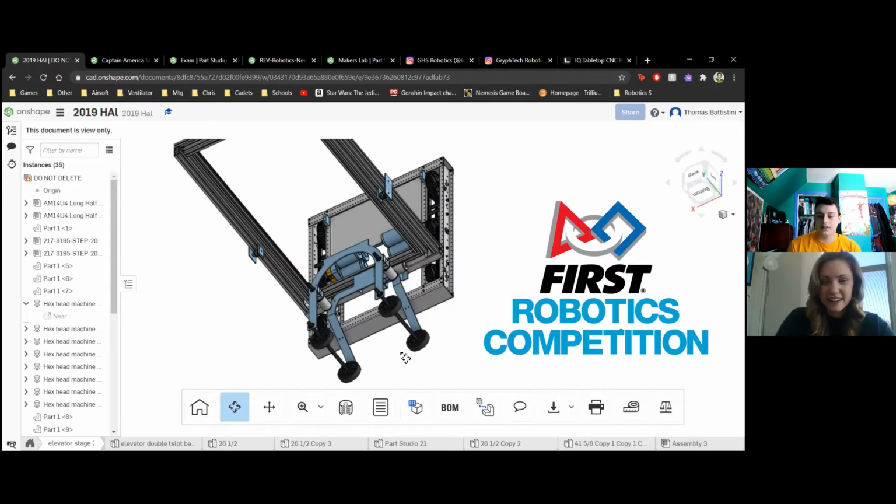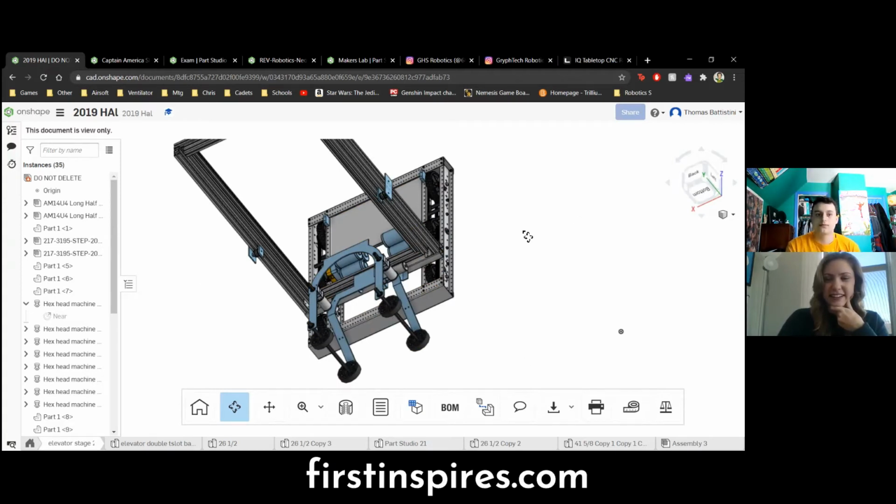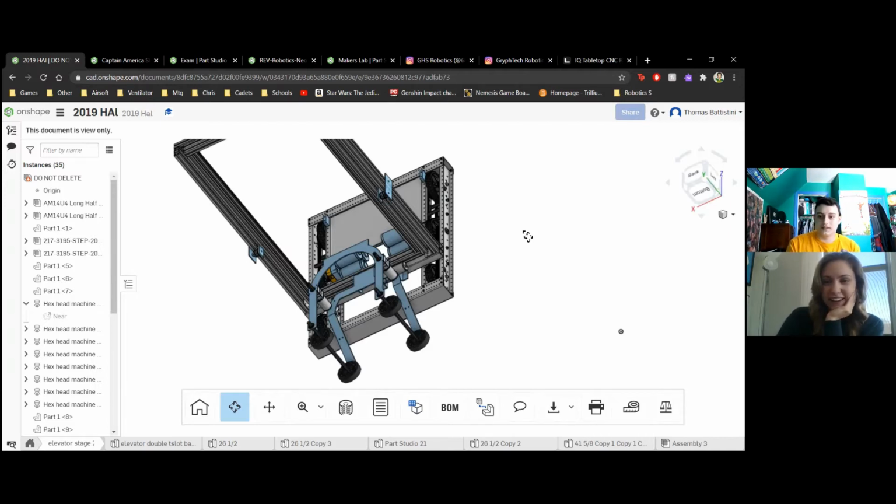We're part of FRC, FIRST Robotics, and we compete every year at a competition. This was our competition for 2019. If you search up firstinspires.com on whatever web browser you're using, you can find loads of different sources. The Blue Alliance shows all the matches at every single competition that's around. This is a worldwide competition. So there are teams from China, Afghanistan, Russia, England. Wow. Yep, think of a country and they most likely have a team.